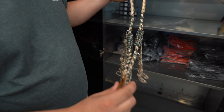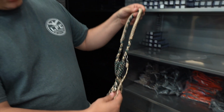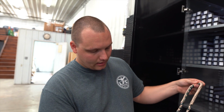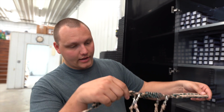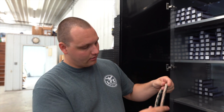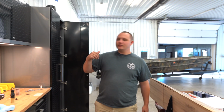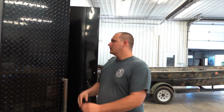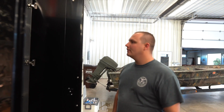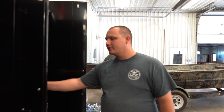Got our Paracord Lanyard here. You get 5 drops total. The 1 drop is for a whistle or Mojo remote or whatever. And then 4 of these are detachable other than the bottom one. It's got a leather patch logo, and yeah, these things are pretty sweet. So the next cabinets here, we have our Deceiver stockpile. So there's all the Deceivers. And then the Deception stockpile, not looking too good.